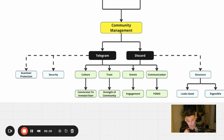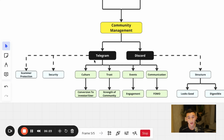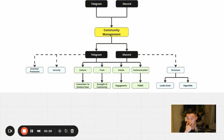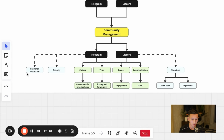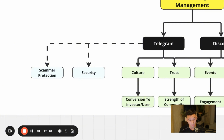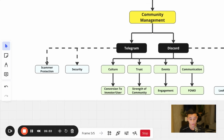Inside both your Telegram and Discord, you're going to want to make sure you have the best security set in place with the best bots and the best moderators and community managers and Discord security admins or Telegram security admins, so your server doesn't get hacked or there's a very strong layer of scammer protection. Because if there's not, your project's typically ruined, because they will think, why would I invest in a company who can't even have a secure community channel? So make sure scammer protection is on point and your security management team is on point.